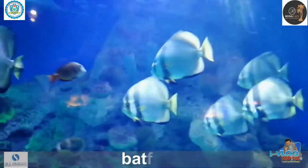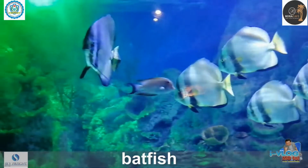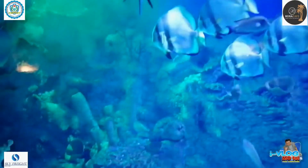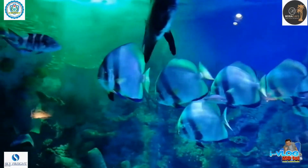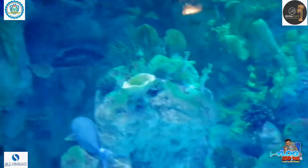We have the batfish here. Yan. Wow. These are the batfish. These fish are actually very delicious. Actually dito sa Jeddah guys, mura lang ito. Hindi alam ng ibang lahi na nakakain ito. Masarap ito pag sumba. Yan.